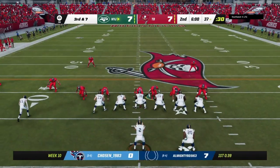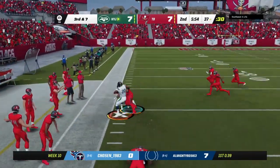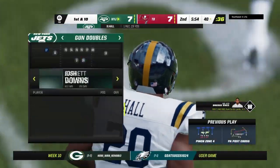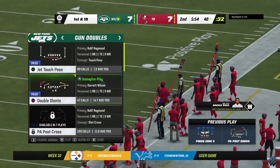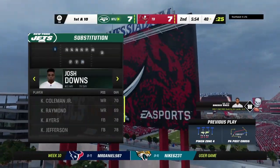Off the play fake, here's Wilson. Looking left side, and he's got a man. That's Hall. And he's able to get this to the 40-yard line before he's out of bounds. That third down conversion good for 23. A lot of times the key is just get him the ball and let him do his thing, and they got it out to him on the left side, and he did exactly that. Excellent run after the catch.